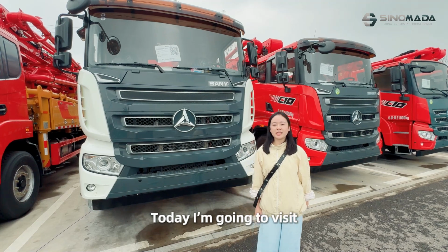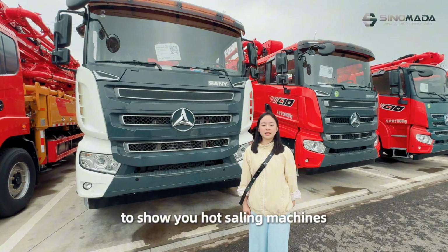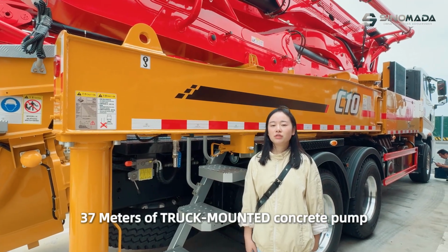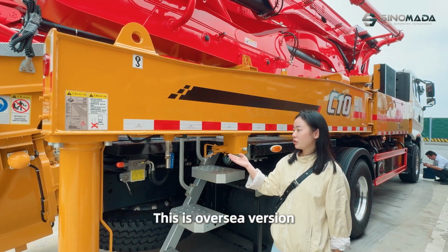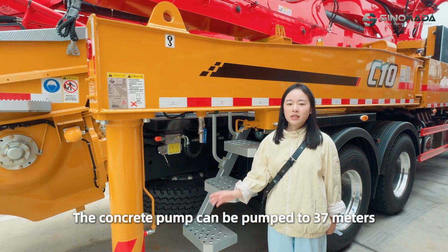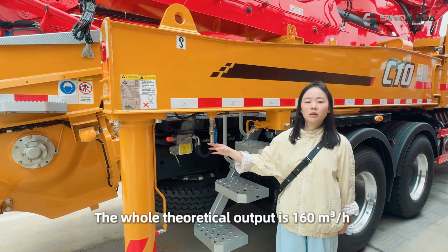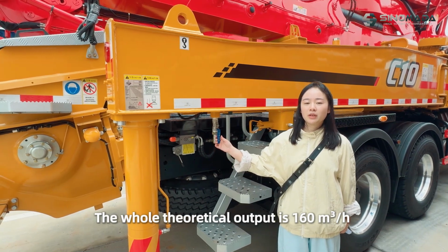Today we are going to visit the SANY concrete pumps factory to show you the hot selling and most popular machines. Okay, now beside me is the SANY 37 meter truck-mounted concrete pump. This is the overseas version, and we also have domestic versions. This concrete pump can pump to 37 meters, and the whole theoretical output is 116 cubic meters per hour.